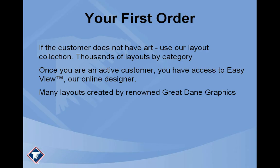And as a side note, our little last bullet point there, many of the layouts have been created by renowned Great Dane Graphics artist, Dane Clement. Now, if you haven't heard of Great Dane Graphics, they are basically the pinnacle. They're the premier graphic maker for t-shirts in our industry. Dane Clement is known for being on the cutting edge, on top of what's popular. He's a fantastic artist, frankly, and he helped create many of the layouts you see on transferexpress.com. So another neat leg up you have over some of your competition.